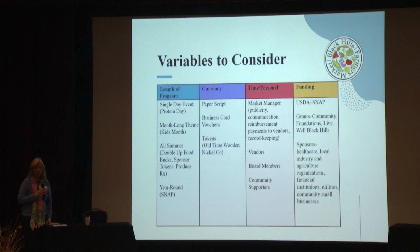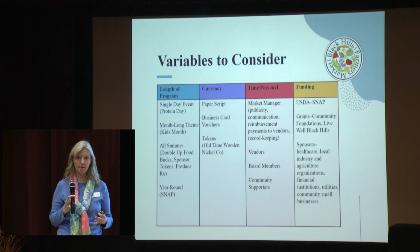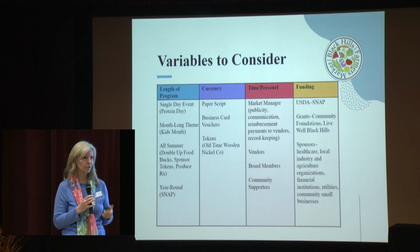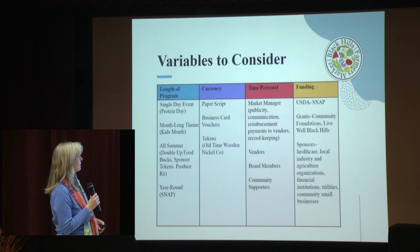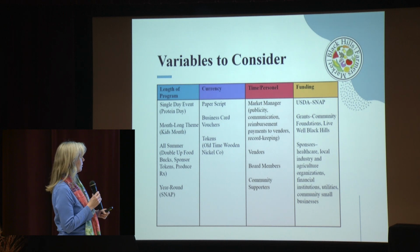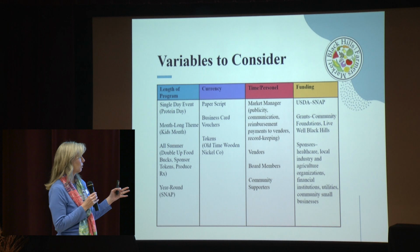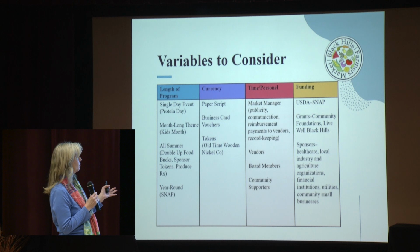So as you're thinking about establishing these programs, you can really vary, maybe you want to start off with paper vouchers or the business cards. You can do it in a variety of different ways. I just put together the things to consider. How long a program is it? The single day events are a really easy starting place. But the summer long or the year round programs can have a really big impact on your market and on your community.